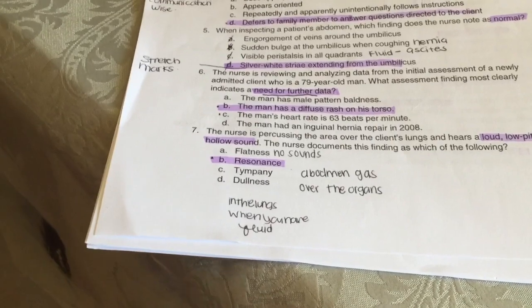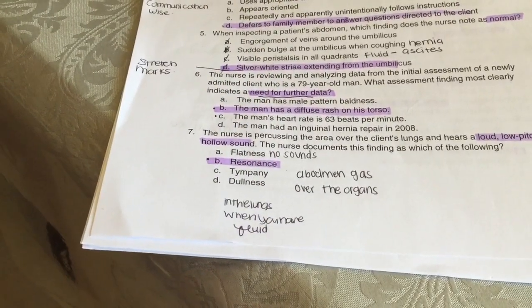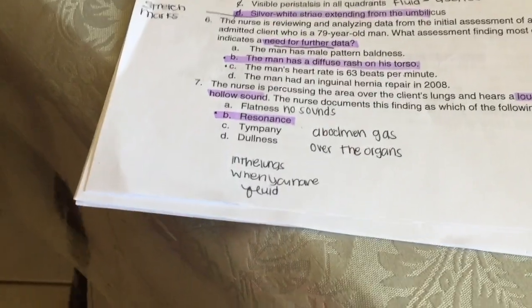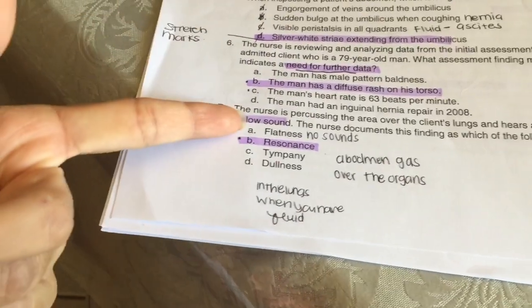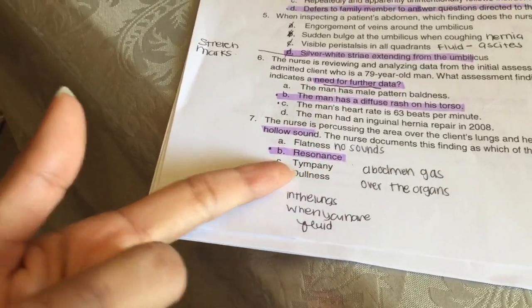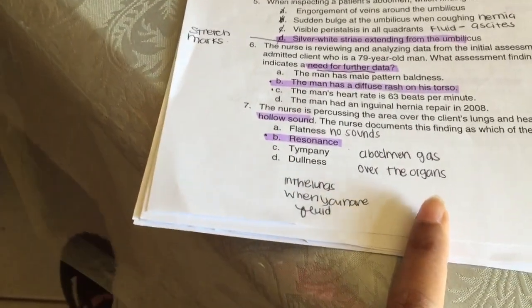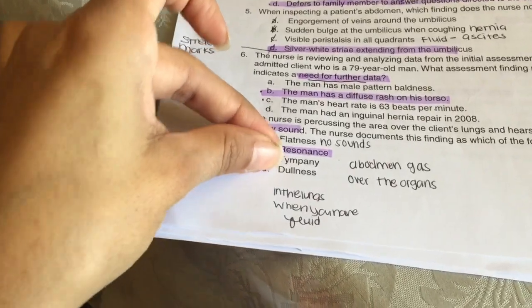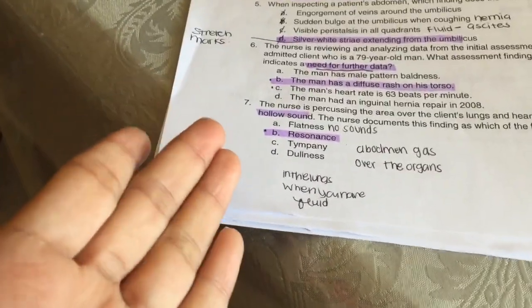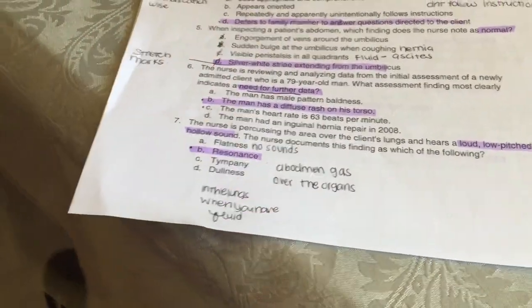So as you guys can know, some of us can be like, oh, well, it's percussing the client's lungs, and it hears this sound, and then you just go down and you're like, well, flatness has no sounds, tympany is like abdomen gas, and then dullness is over the organs. So you just check off what you think is not the answer, and if you're in between two answers, then I would just pick whichever one your gut feeling is telling you, if that makes sense. That's how it was for when I took my pharmacology exam.